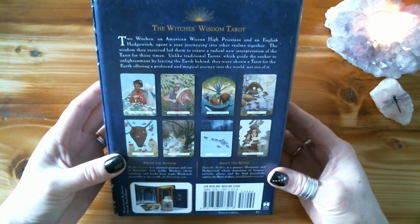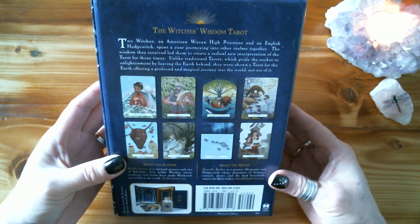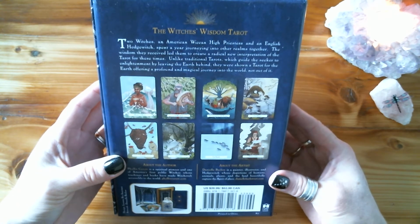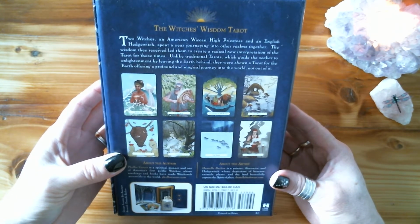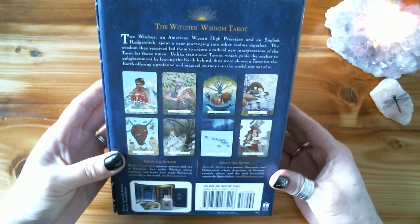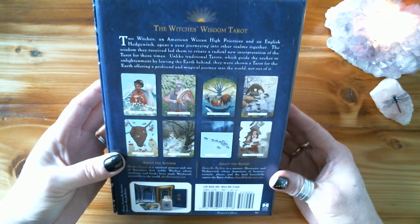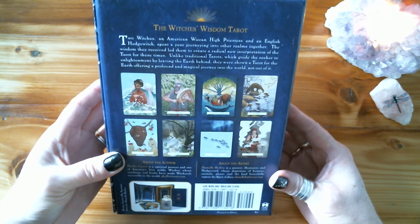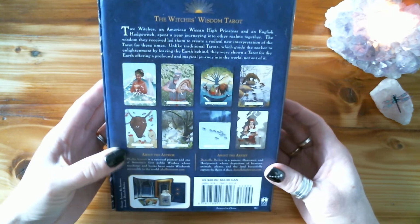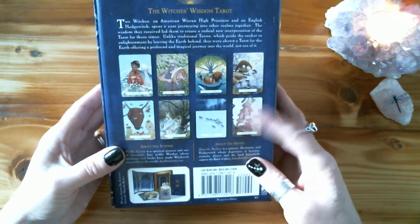Two witches, an American Wiccan high priestess and an English head witch, spent a year journeying into other realms together. The wisdom they received led them to create a radical new interpretation of the tarot for these times. Unlike traditional tarots, which guide the seeker to enlightenment by leaving the earth behind, they were shown a tarot for the earth, offering a profound and magical journey into the world, not out of it. And the imagery is absolutely gorgeous.